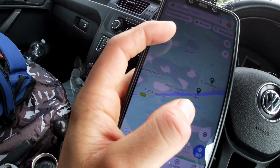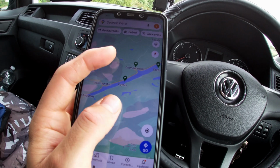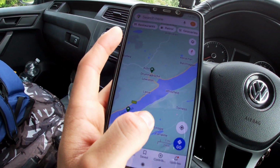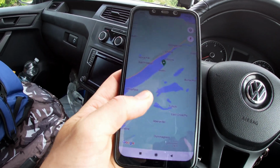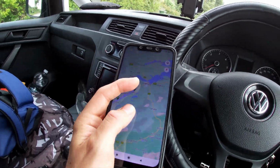I'm not going to go to the exhibition because it'd just be a tourist trap. It's a Saturday as well, so it'd be so busy. I'm just going to put in a lay-by and have a look at the lake just to take a few pictures and whatnot. I won't go all the way down, I'll probably only go like a quarter of the way. Just to say I've been there, you know, I can say, oh, I've been to Loch Ness.